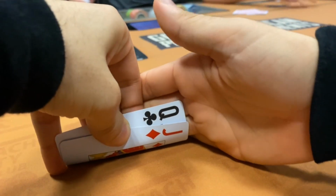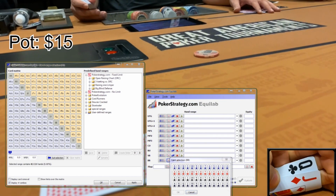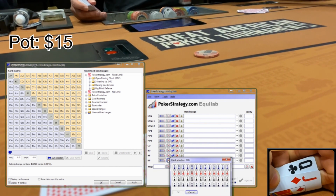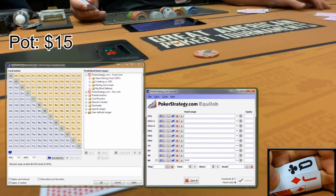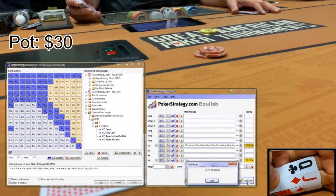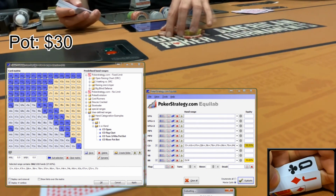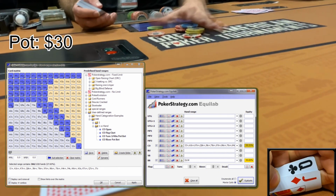This hand is taken straight from Vlog 11, Hand 6. We're looking down at Queen Jack offsuit in the big blind, and we're going to be using Equilab to further analyze this hand. We're facing a cutoff open to $15, and using the cutoff open range from the Upswing Poker charts, we find that Queen Jack offsuit is a mandatory defend of the big blind. The cutoff open range is very wide, and Equilab says we have 45% equity against this range.